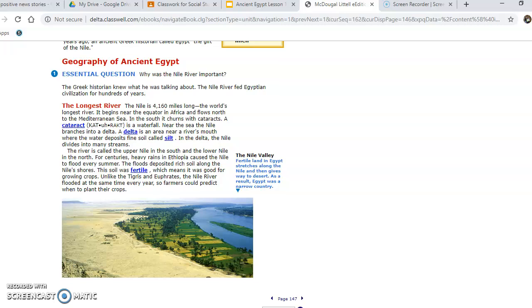Why was the river so important? The Greek historian knew what he was talking about. The Nile River fed the Egyptian civilization for hundreds of years. So, the longest river. The Nile is 4,160 miles long, the world's longest river. It begins near the equator in Africa and flows north to the Mediterranean Sea.